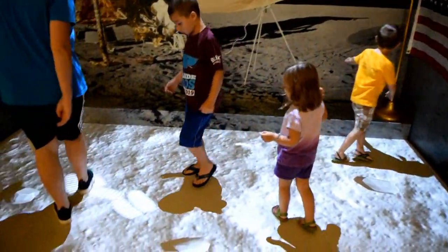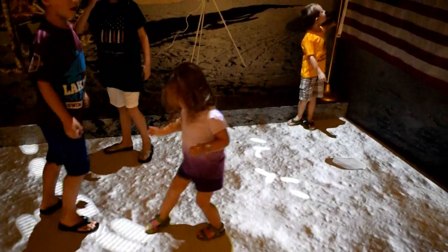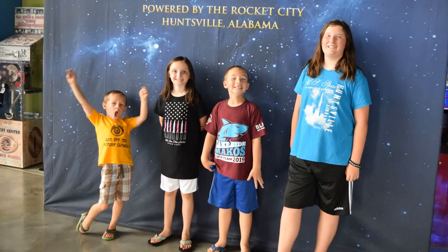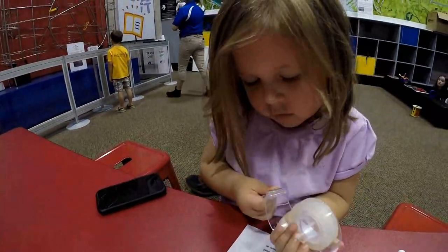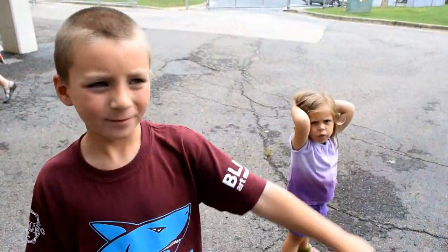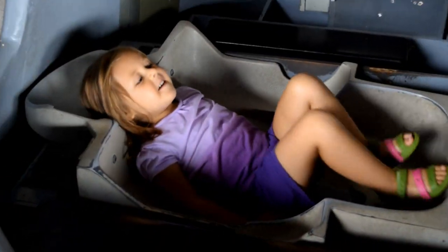Our cousins from Illinois recently came to Huntsville to visit us, so we naturally took them to our favorite museum, the U.S. Space and Rocket Center. You've already met Owen and his younger brother Eli. Let me introduce you to Owen and Eli's little sister Hazel. They were excited to be here and ready for a great time.